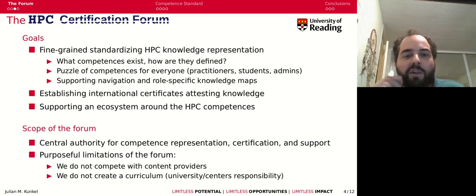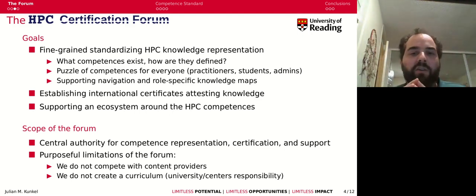Now let's talk about the HPC certification forum, which I and others are building and still build upon. The goal of it is to deliver basically a fine-grained standardization of the HPC knowledge representation. So basically, what competences do you have? How are they defined? And this is a puzzle set of competences, in contrast to having a fixed set of a curriculum or something like that.